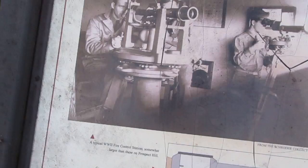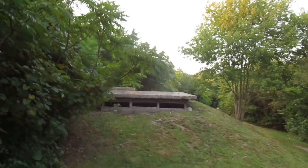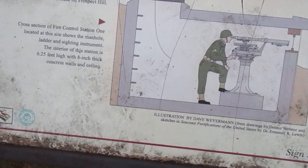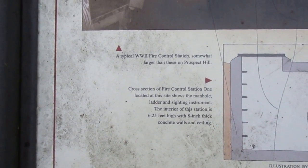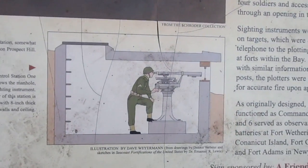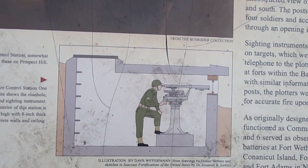Look, I wonder if they had those telescope things set up right in there. And here's a picture of the side view. Oh, look, that's probably that thing right there that we just were in. Cross-section of Fire Control Station 1, located at this site, shows the manhole, ladder, and sighting instrument. The interior of the station is 6.25 feet high with 8-inch thick concrete walls and ceiling.